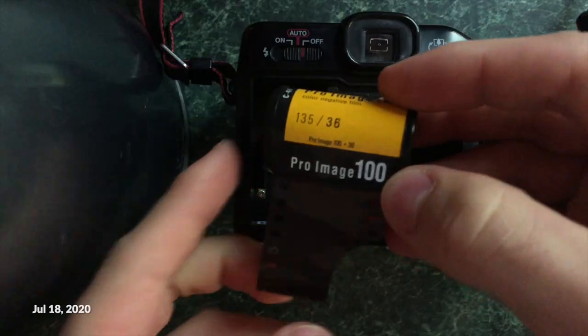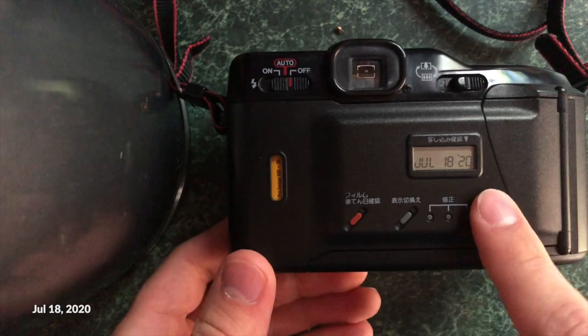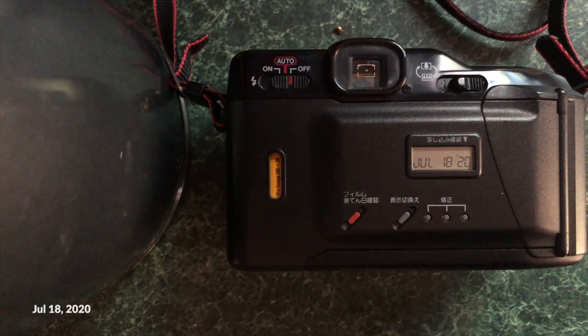Here's a strange question that YouTubers don't usually ask their audiences, but what do you keep in your fridge? Because I keep film in my fridge. Pro Image 100, I'm gonna pop that into my lovely little Canon Auto Boy Tele, and you can see that today's date is July 18th. It was in the fridge because I've been told that's where I should leave it, but I'm gonna shoot this roll over a longer period of probably a month. But yeah, anyways, let's go outside and shoot the first few shots on this camera.